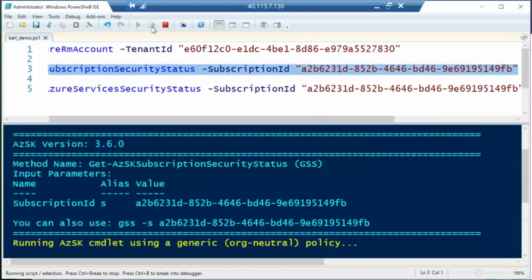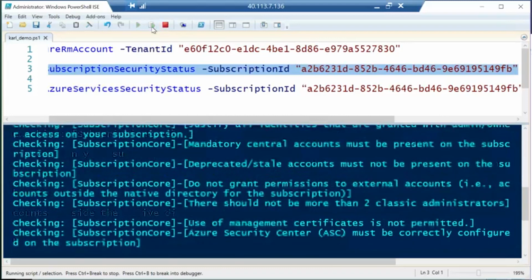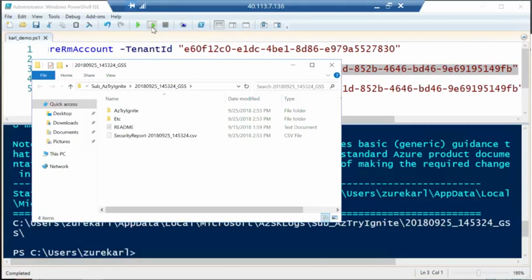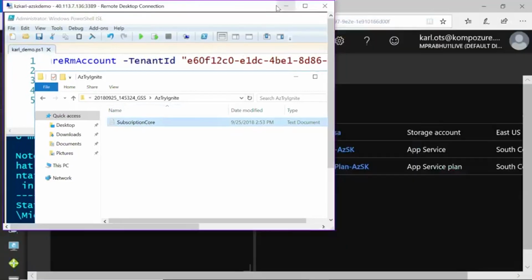I'm just going to run this same line of PowerShell. It's going to get started. It's the latest version. It's going to check the different values and different environments in here. This is how you can get started. This is, as I mentioned, non-intrusive. You only need reader access into your Azure subscription to run these scans. And when the scan is finished, we have a couple of files. We have a CSV file, and we have a folder with the name of the subscription, AZ try ignite, and a more detailed log file available in here.